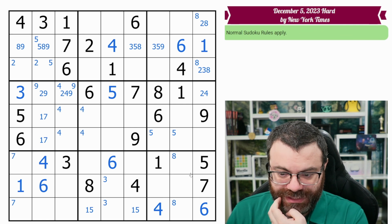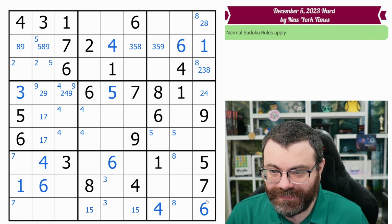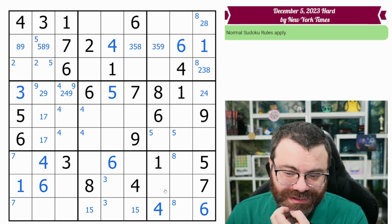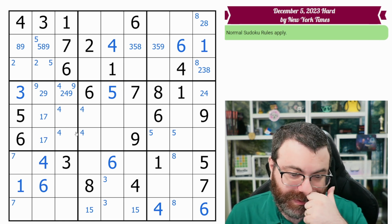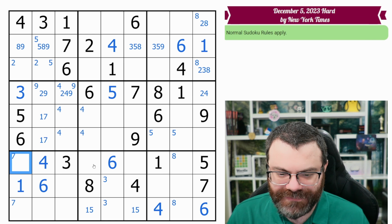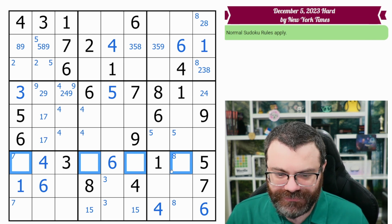So those are worth marking, I think, at this point. I basically have finished scanning all my bands and stacks. So I'm going to start looking for restricted cells. And the place I start is rows, columns, boxes, usually with 4 or fewer left is a good place to start. So like this row here has 4 left.